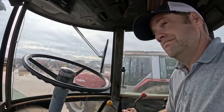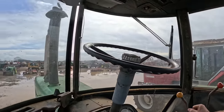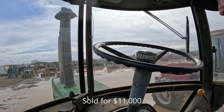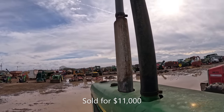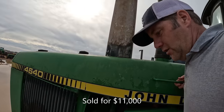I tell you what, the green tractors, they tend to fire off. The red ones don't crank up at the sale, but the green ones, if they got a battery in them, they're ready to do some work. She ain't got pretty paint on her. She ready to go to town.